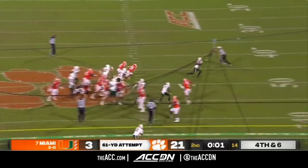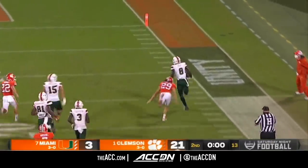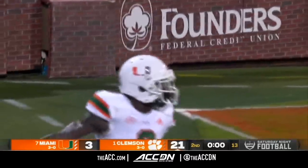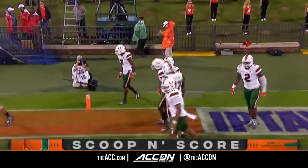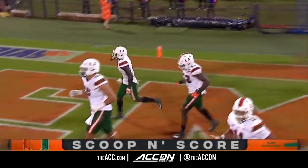Steps into it. Blocked! And the Canes have a chance. 20. 10. Wiggins with a blocked field goal. An electric play in Miami. Suddenly has life. Exactly what they needed. Unbelievable. I can't believe that just happened. It's Ivy with a touchdown.